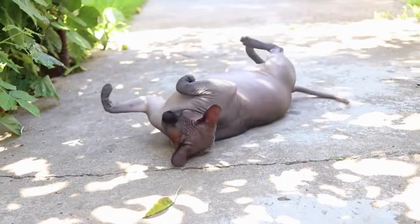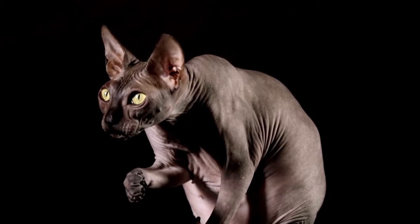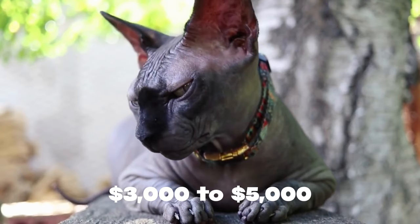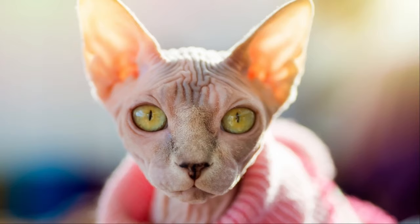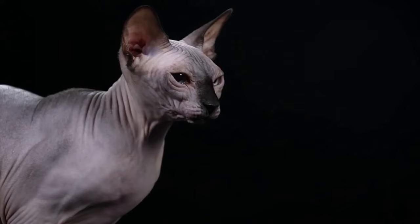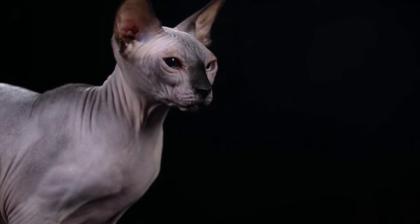They excel at learning tricks and can even be leash trained for supervised outdoor walks on sunny days, with sunscreen of course. While their initial cost can range from $3,000 to $5,000, their unique needs and shorter lifespan can make them a bit more expensive to care for in the long run. Special considerations include keeping them warm in winter, providing regular skin cleaning to prevent oil buildup, and offering enrichment activities to stimulate their minds.